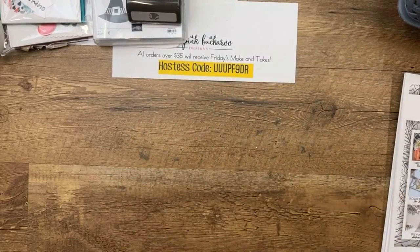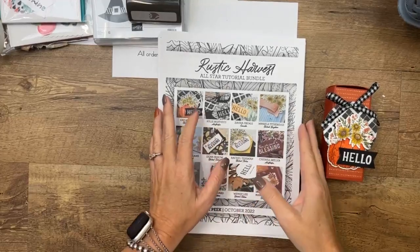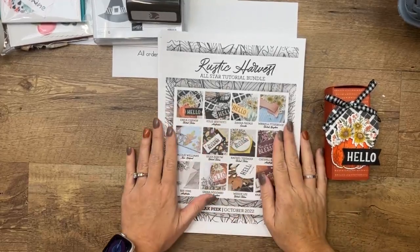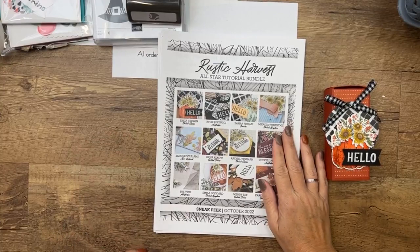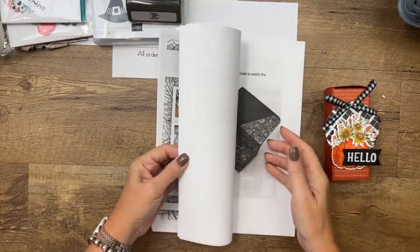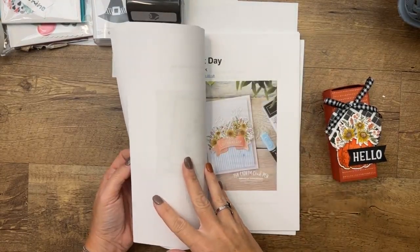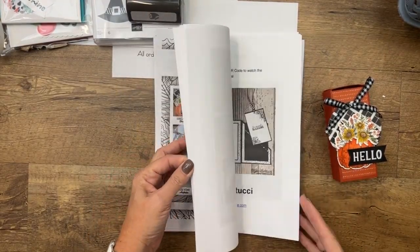All right. So that is that. Rustic Harvest. I emailed these out yesterday. Anybody who orders $50 or more with me in October will receive this PDF for free. There are 12 tutorials in here, isn't that lovely? All by different Stampin' Up! Demonstrators.